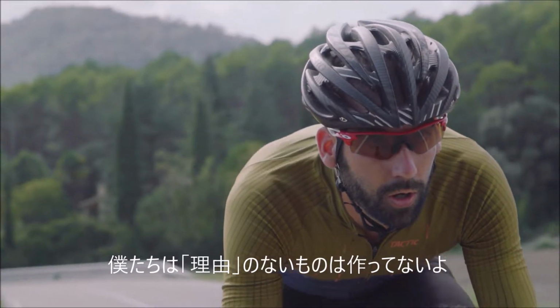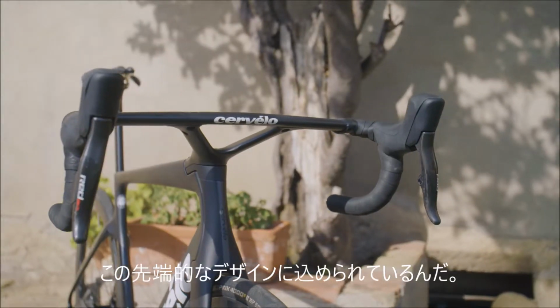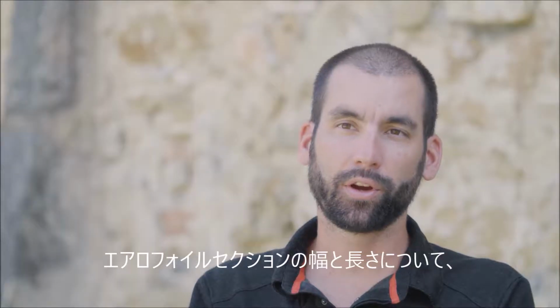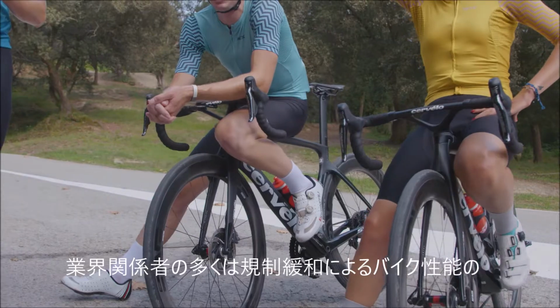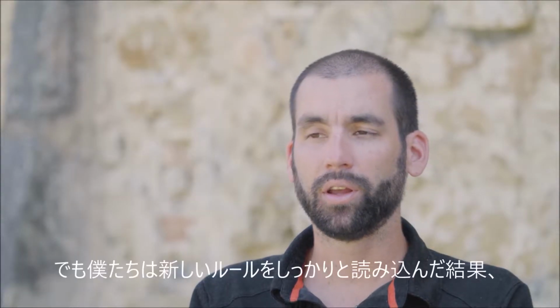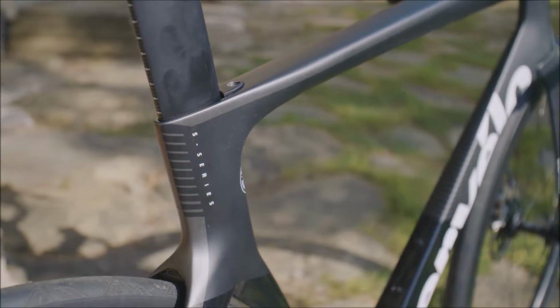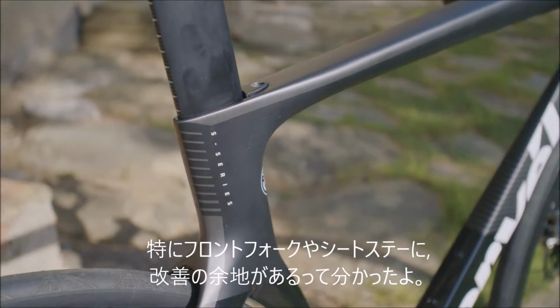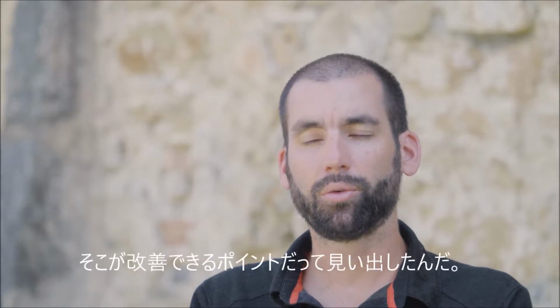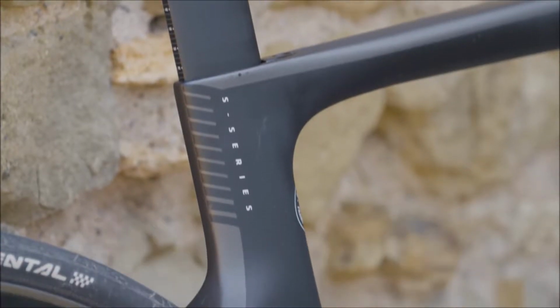We don't build anything unless there's a reason. There's a quantifiable value to that front end of that bike. With the recent relaxation of the UCI's 3-to-1 rule, which refers to the width of an airfoil section in conjunction with the length of it, much of the industry claimed that there wasn't in fact much room for improvement because of it. When we looked at it, we saw a bit of an opportunity there, particularly in the fork and the seat stays, because you're able to go up to 8 centimeters deep while slimming down that profile to 1 centimeter.